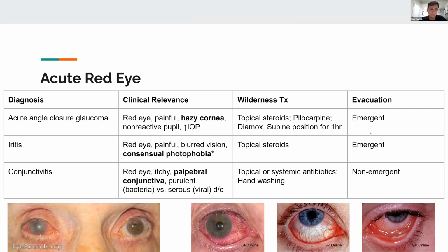Iritis is going to present with a red eye, painful blurry vision, and consensual photophobia. So that is photophobia in both the affected and unaffected eye. And this is going to be treated just with topical steroids, but it is going to require emergent evacuation, as it can be complicated by scarring of the pupil, as well as increased intraocular pressure.